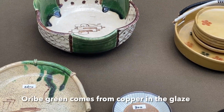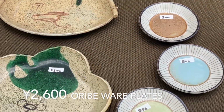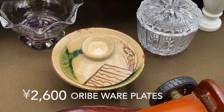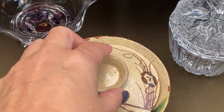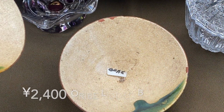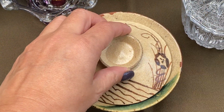This is a lovely oribe-ware green glaze. I haven't seen an oribe-ware lidded bowl that looks like this before. 2,400 yen. Then again, there's not much space between the lid and the bowl, so I wonder how that works.